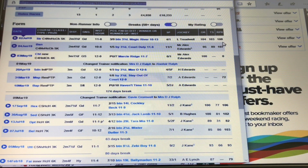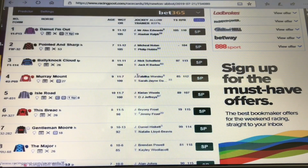And as you look here, his last two runs have been his highest Racing Post ratings. So this is a horse that's coming into the race in good form. If I was running in this race, this would be one I'd be wary of. We'll work our way down.